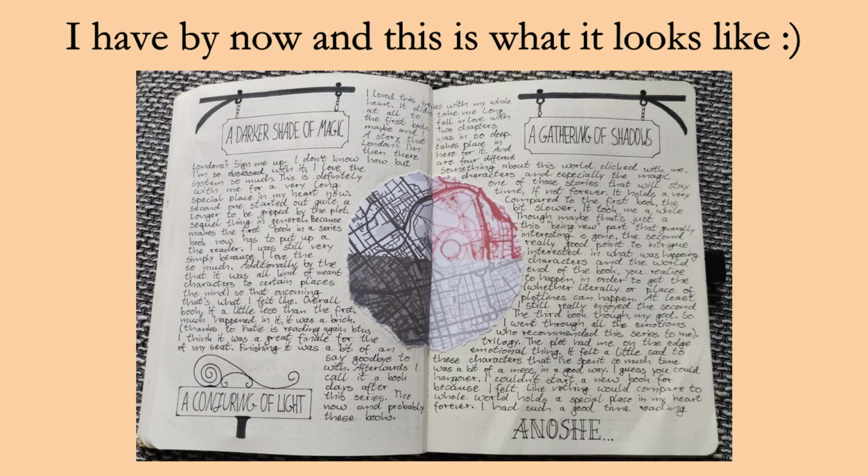I drew some kind of old vintage shop signs for the first book, A Darker Shade of Magic, and the second book, A Gathering of Shadows. And then I drew a kind of street sign for A Conjuring of Light. I put another review/thoughts text for the whole series basically, and then I chose a font-ish and put Anoshe down here, which is a word from the language that is used in the books. And it basically means something like, it's not really goodbye, but something like until another day or see you another time. And yeah, I'm just really, really happy with this spread, and I love this series so much.